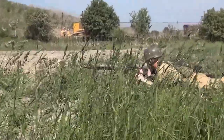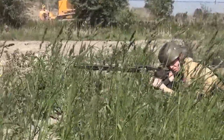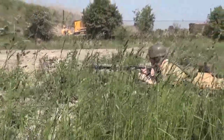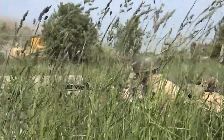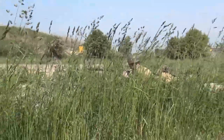Rifles, Lee Enfield Mark IVs, a lot of them were made in Long Branch, which is part of Toronto. The factory's been gone probably about 30 years, and there's a soldier fairly close to me as well. The British could not have armed themselves. The Germans knocked out a lot of their capacity to build guns.